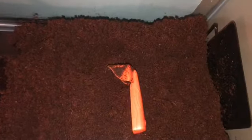Alrighty, you guys, so I've added my damp Eco Earth, and I kept maybe 1/3 of it clear of stuff because this is where we're going to be adding our food dish and stuff, and then we can fill the substrate in around it. So that is what we're going to be doing right now.